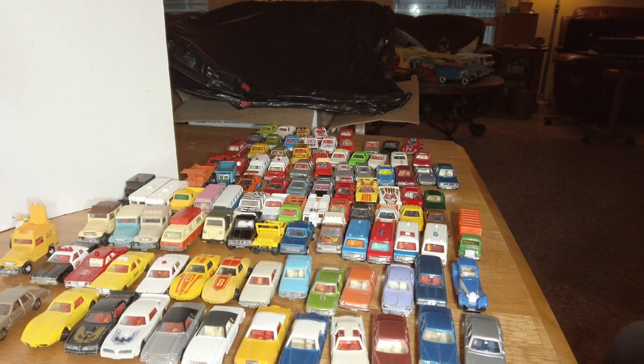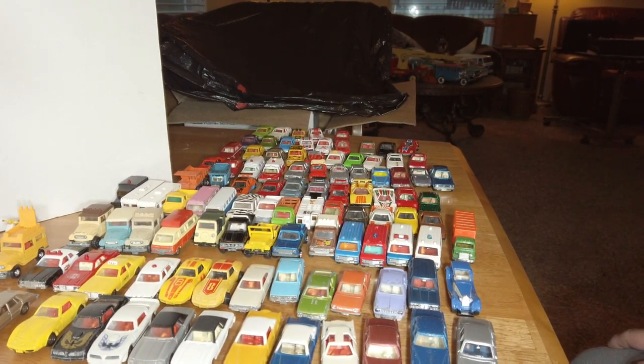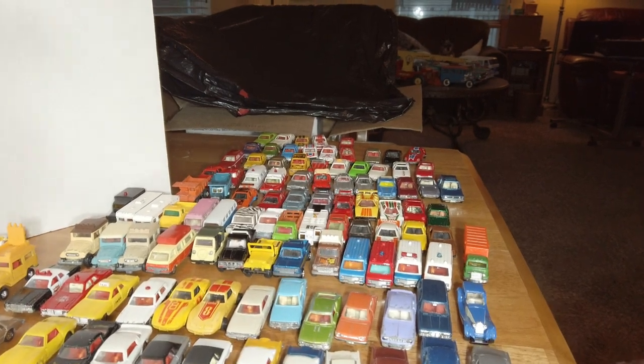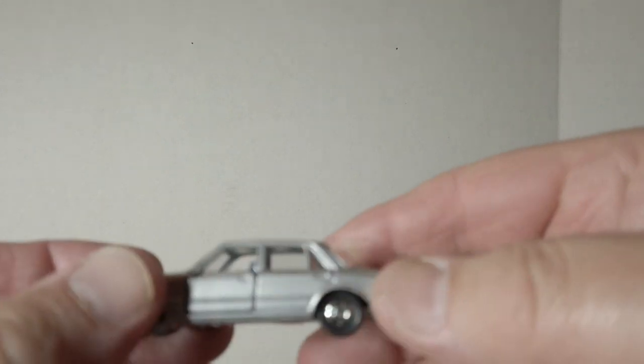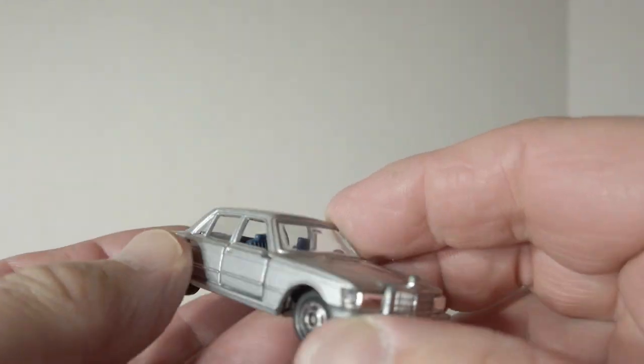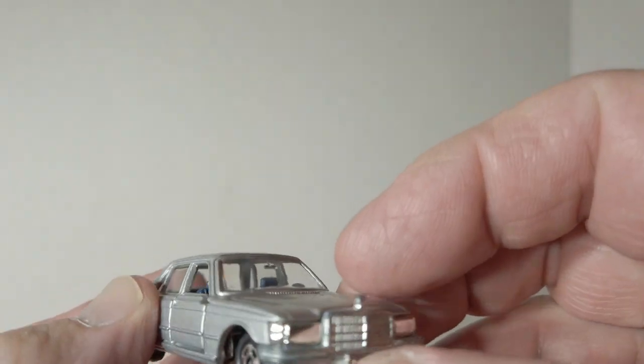Here we are once again with another video, approximately 100 cars. These are Tomica or Tomica Pocket cars, and we're going to get right into this. Again, these are cars that are out of my personal collection. I do have quite a few in my shop for sale, but none of these are really for sale at this time. There's the Mercedes.